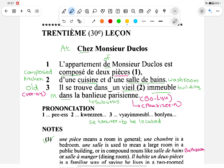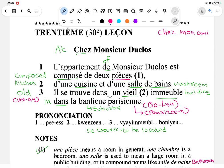30th lesson. Chez Monsieur Duclos. Chez is a preposition meaning at, but remember that it is used when we are talking about someone's place. For example, if I say chez mon ami, it means at my friend's home. So at someone's home or at someone's place. For that we need to use chez and after that the name of the person. So at Mr. Duclos' home.